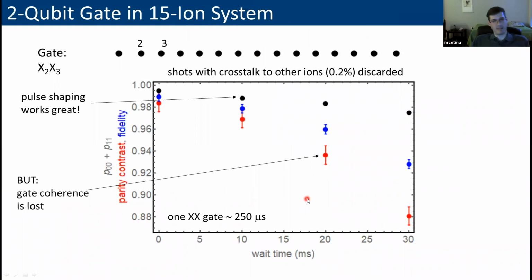But if we wait before this gate, if we simply spend some time in the dark and then we apply this gate, we see that as a function of wait time, of just letting these ions sit there and not doing anything to them, the fidelity decreases. The sum of the populations, P00 plus P11, stays quite high. However, the fidelity, the contrast, the coherence drops. So can we explain this?